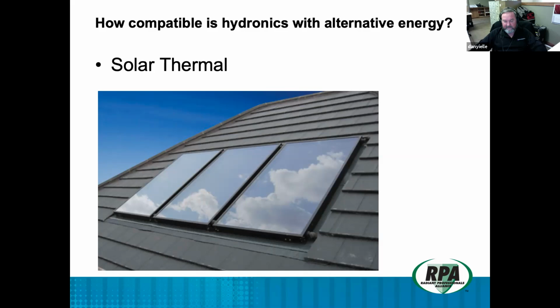So for that reason, the DOE has decided that it's sexy and they've pushed that and promoted it. And unfortunately, the true leader in solar thermal conversion, which would be a flat plate solar collector and evacuated tube collector, has been pushed to the side because it can't spin the meter backwards.